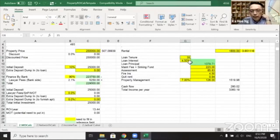I'm just talking about traditionally, if you're young, you can max out your loan tenure up to 30, 35 years. Those days, loan interest was 4.5%. So you can see here the property installment was then about 1,100 ringgit. What you want to do is by right, you would find all the relevant information. These are the homework that you need to do. You need to find out what's the maintenance fee, the sinking fund, the assessment, the fire insurance, quit rent. And if you are getting an external party like a property management company to help, you want to pay them a certain amount, but in this case, let's say it's zero.